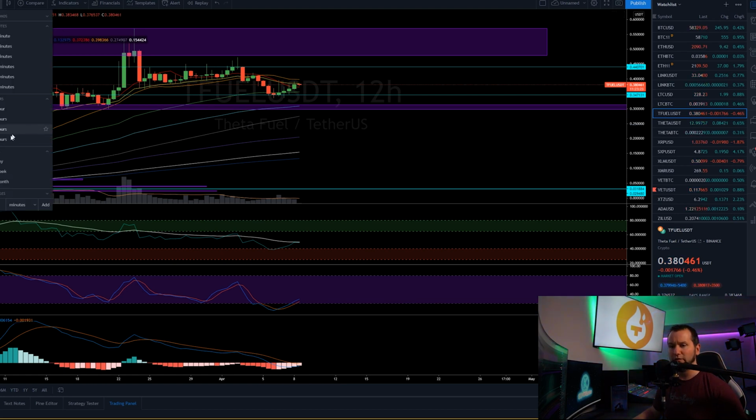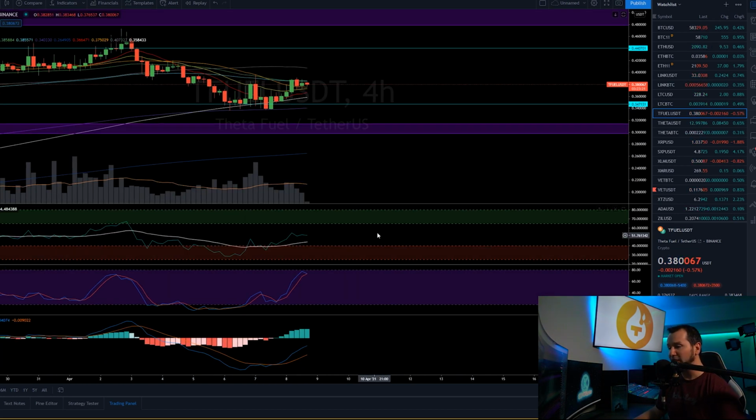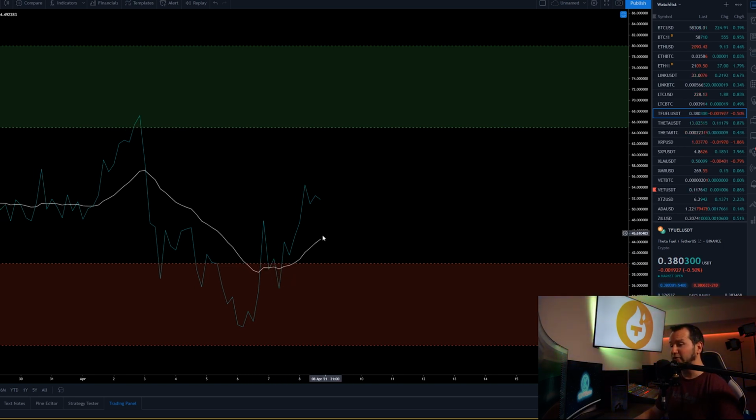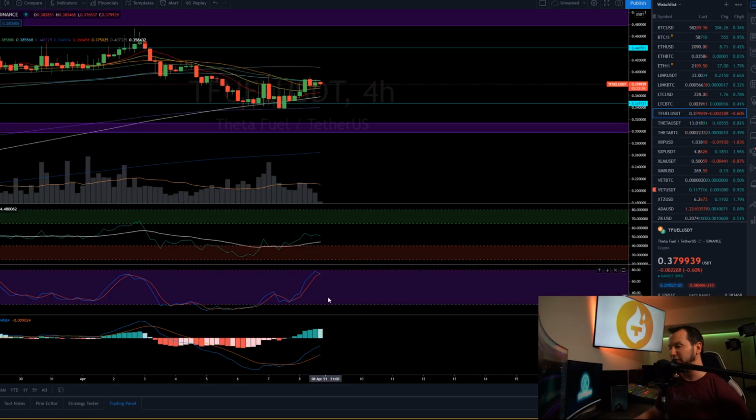Let's have a look at the 4. Into the 4-hour we go. On the 4-hour, we see that the RSI got back out of the bearish control zone, but not without a fight. As we see it dip back in here, it did get below the exponential, but got spat back out. And we do see a positive slope on the exponential for the first time in a while. So perhaps these two come into confluence and kiss each other somewhere in here. And of course, I'm going to be looking for the 4-hour RSI to find support off that exponential.